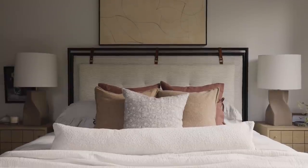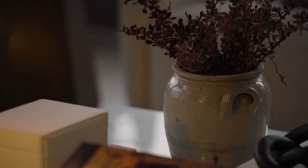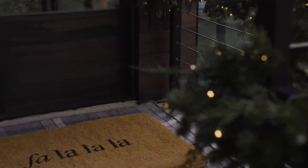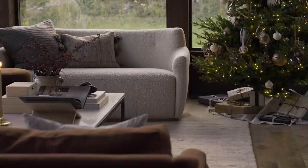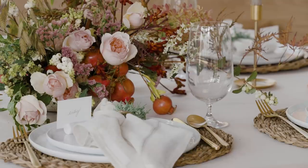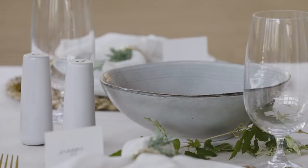For our latest McGee & Co. collection, we really drew upon that warm and welcoming feeling. From the front door to cozy nooks in the home, we wanted to create a place that inspired people to gather, celebrate, and build upon their experiences with timeless pieces they'll use year after year.